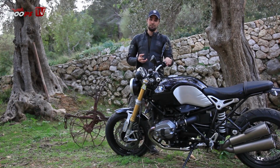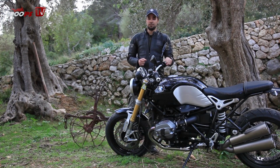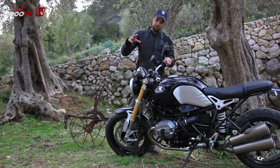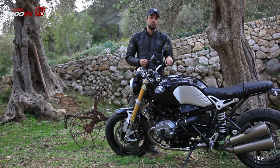Personally, I would wish for the sport ABS system, because you can't switch off this regular ABS. That's just one point for me. And the instruments, which I would just reduce to a minimum, maybe just some small LED display and nothing else. But everything else is great. And as I said, it's instantly one of my dream bikes.